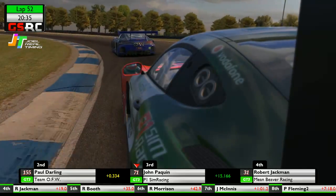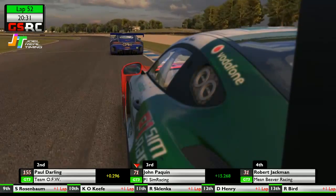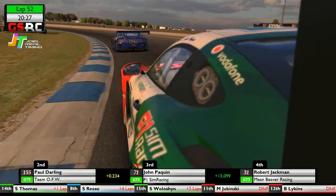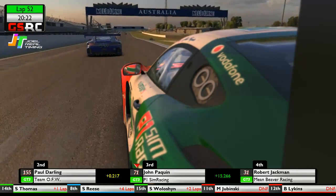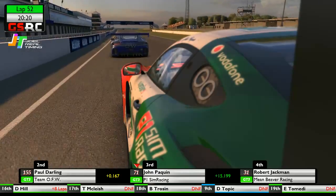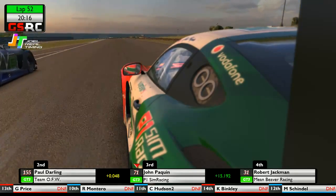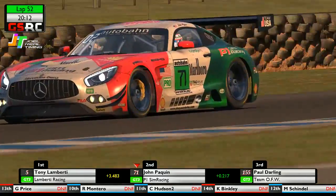Nice and tidy around MG corner. And they come back to the start-finish line. Paquin's going to get a good tow after they get around turn 12. We've seen Darling have trouble up there before with Castro last season. It almost happened again. Look at the run, though, that Paquin has now. Closing in, look into the inside as they come up to Doohan. And there's a lift from Darling. He lets him through.